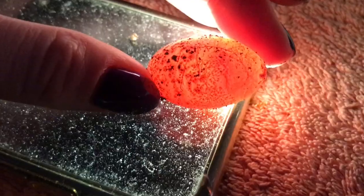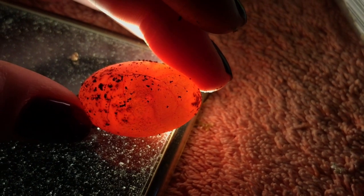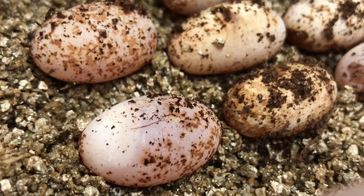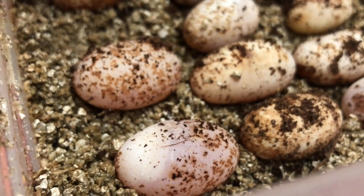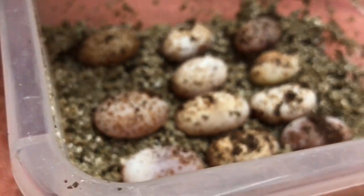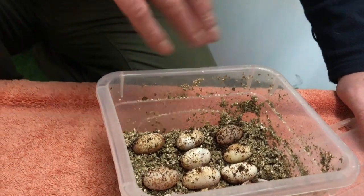So we've got two boxes of bearded dragon eggs, and it's all from one female, one clutch. Have a look at them. Now they look a bit grubby because the laying box, something for them to dig down and lay their eggs, is full of coir. And then these have gone into vermiculite as a hatching substrate. So vermiculite holds a lot of moisture, so the eggs aren't on a wet substrate, but the humidity is really high within there, which is quite important to a lot of reptile eggs for them to hatch.